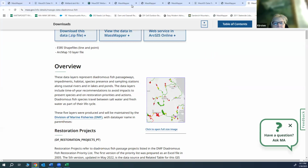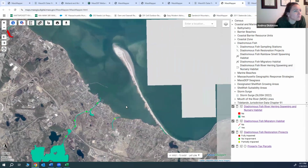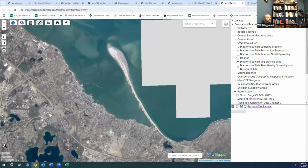So cool. Can we look at Long Beach with the coastal layer? I forget what that layer was that talked about the coastal surge or whatever. Storm surge. Storm surge, yeah. Yeah, one second.